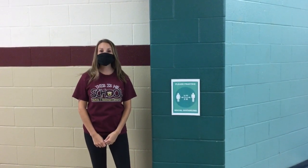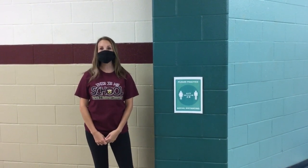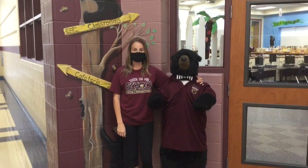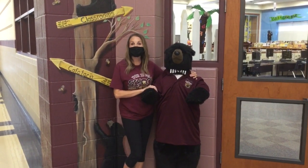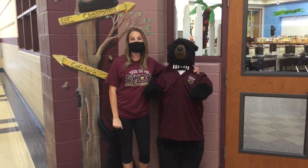Boys and girls, we will still have recess this year. However, the playground equipment will be closed, but we'll still be able to enjoy some good times out there social distancing in the soccer fields. Boys and girls, this year not only will you get to eat lunch in the cafeteria, but Bubba says we can eat on a stage, in your classroom, or even outside, as long as we're socially distanced.